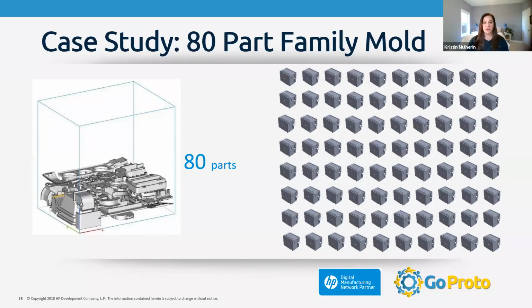Just as a little add-on, if you are interested in a bit more detail on design for MJF, there is a design guide on GoProto's website that you can check out that has some of these details talked about in a bit more detail. Absolutely. And same thing, Kristen, with the specifics on tolerances. If one of you is looking for that, you can always submit your files and we can take a look at it and let you know what we can do.